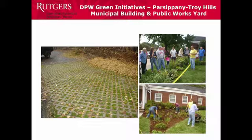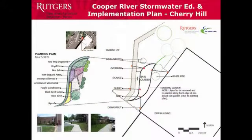So we did that, and we're building some bioretention swales at this facility, and we eventually would like to make this public works yard the first public works yard in New Jersey that has 0 runoff. Okay, 0 stormwater runoff, and that's kind of our goal, and then use that as a model for the rest of the state. Cooper River watershed, we're building a lot of rain gardens.